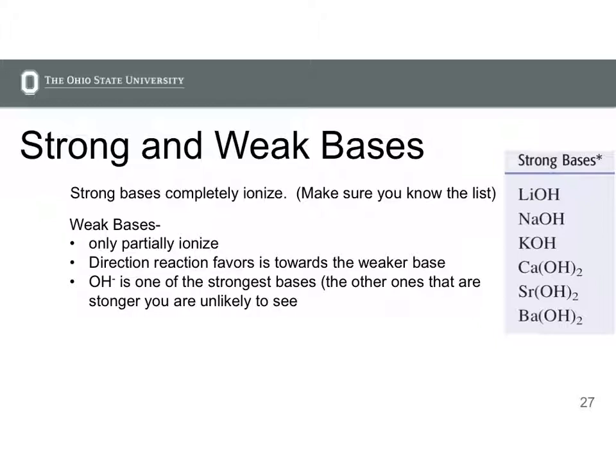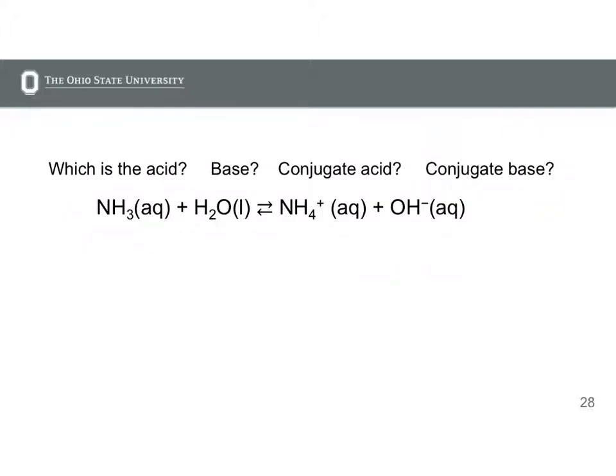Okay, strong bases, again, strong bases are completely ionized, make sure you know the list. Again, the direction the reaction favors is towards the weaker base, just like it was for the weaker acid. OH minus is one of the strongest bases. There are others, for example, on that table with the arrows that I showed you, but we likely won't see those bases. So just concern yourself with OH minus.